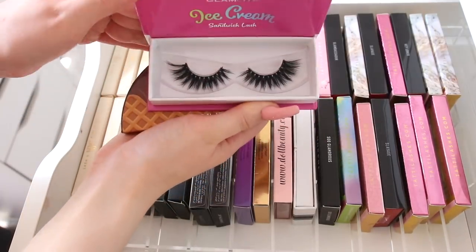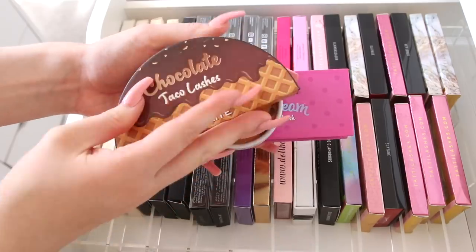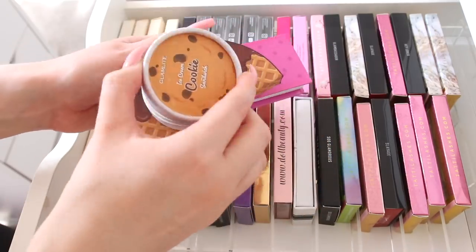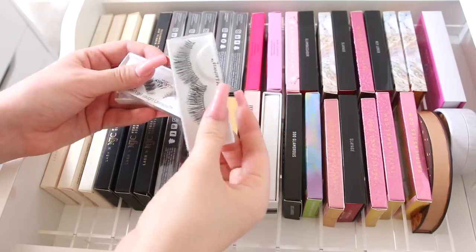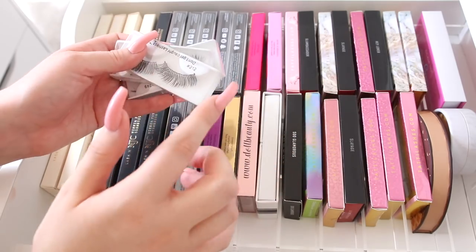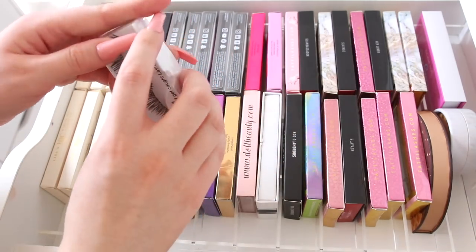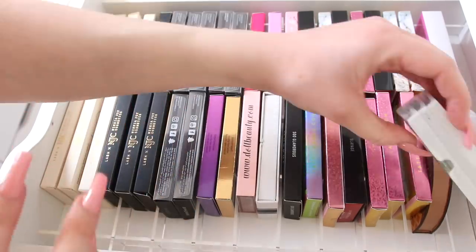I will, however, be adding these to my collection from Glamlight. The packaging is just so much fun, and I'm excited to try these. I mean, even lashes that kind of look like they're on their last legs, I can totally revive again by just cutting in half and using them as outer corner lashes. And I think that's why I have such a hard time throwing lashes away.